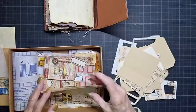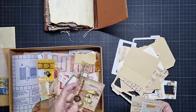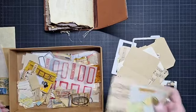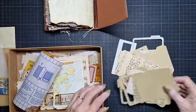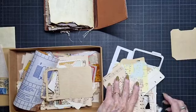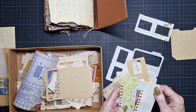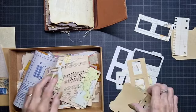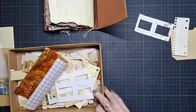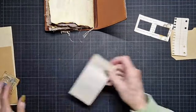So I'm going to show you also, and here you see the tickets I made. Here I made an ATC card that I maybe going to use. So I have a lot in this box, but what am I going to use? I think I'm going to use this one, and maybe this is a nice one, and this one, and then I want a tea bag. I have here a tea bag.